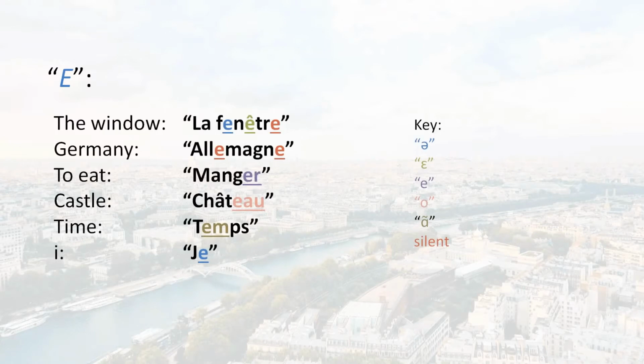So some examples: the window, Germany, to eat, castle, time, and I. Le fenêtre, Allemagne, manger, château, ton, jeu. This letter has 6 different pronunciations here. Definitely not as simple as the Italian example.